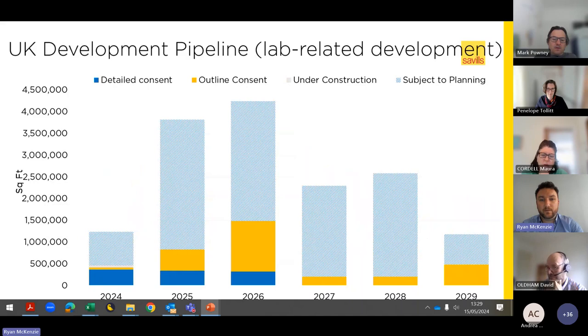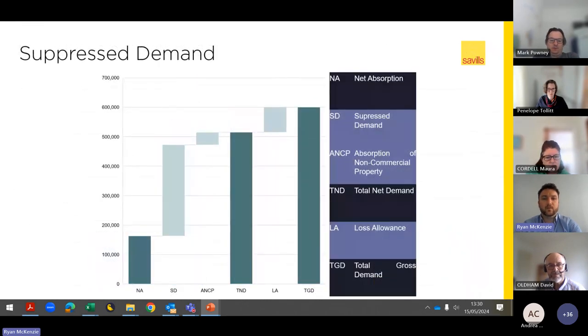Part of the problem is that even though our pipeline has grown, much of it is still subject to planning or without consent. So there's a fairly large amount of projects, but a few issues with getting through the system. And similar to what Mark was saying, we've been running his model on suppressed demand in the lab market. And what we're finding is that the suppressed demand for labs is about 2 times as high as the historic net absorption rates. So what that's telling us is that the lack of supply, if you accept the assumptions of the model, is really constraining demand and what demand could be. And so there are some issues around that.